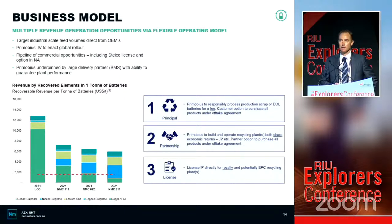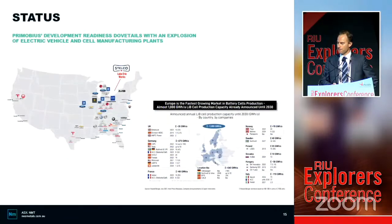The way we intend to insulate that margin is by having a flexible business model. And to be honest, this is probably more critical than the technology in a way. So you can make money by providing a service for a fee. We see the bulk of our opportunity being to partner with OEMs. They have the feed. We don't have a resource under the ground, so we need to secure that feed. And they have a problem and they need a circular loop where they get the chemicals back and they can appease their stakeholders. And that's a very good way to protect margins. And in special circumstances, we would also consider licensing.